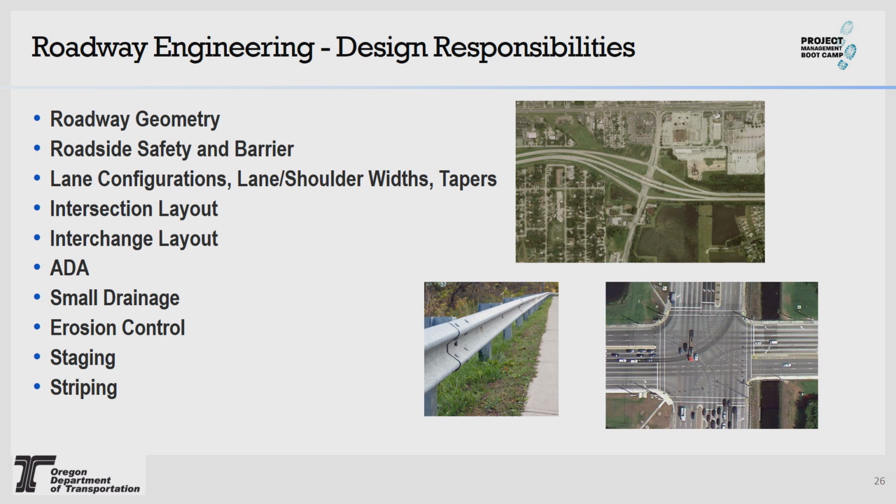So roadway is responsible for the roadway geometry, which includes your horizontal and vertical alignments in conjunction with your superelevation. This has impacts to pretty much every project team delivery member and really does set the basis for the design of the project. Roadside safety and barrier design generally includes your clear zone, intersection sight distance, and barrier layouts. So we are determining what your guardrail is, where it goes, and where your concrete barrier goes, those sorts of things to protect the public from roadside hazards.